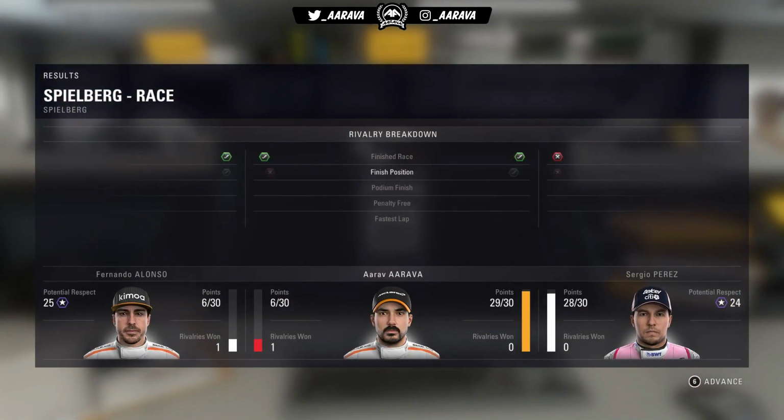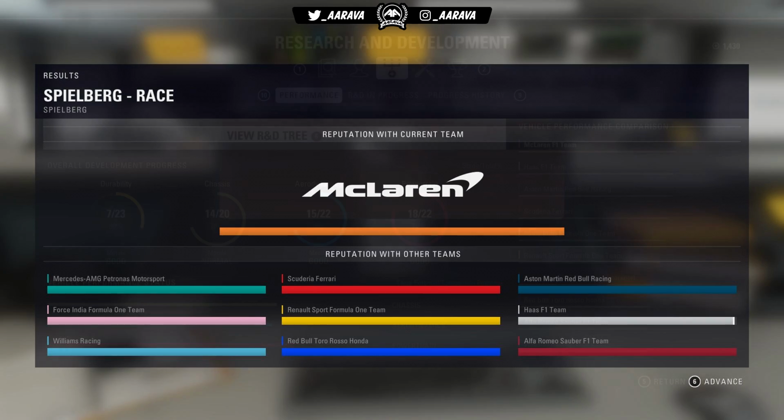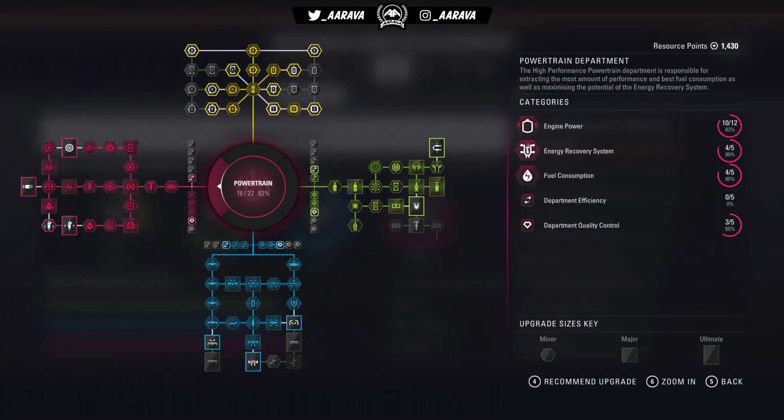And so then we're going to go to the end of the episode, and confirmation there, I think we are going to be drawing with Sergio Perez. It's been very rare that I draw my rivalries, but there we go, we've drawn with Sergio Perez, so no one won that rivalry there. And at the moment, I'm just about losing this third rivalry with Alonso. Obviously, it's one apiece between me and him, and so I think this one might be a bit more of a closer rivalry session.